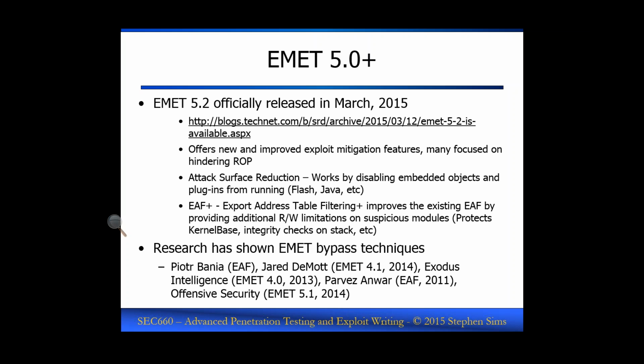So attack surface reduction tries to disable embedded objects, things like Flash and Java, from being loaded into, say, your browser. But you can add granularity, which says if you set up protected zones and you have an intranet zone and you want to support it there, you can. But in external zones, then you can say, no, don't support it there. So very powerful. EAF Plus and EAF say, we know that shellcode likes to go and walk through the export address table of a module, especially kernel32 and NTDLL, because it's looking for critical functions, things like LoadLibrary and other ones to get access to where a virtual memory address of a function is, like GetProcAddress. And it basically says, no, you're suspicious, you can't do that.